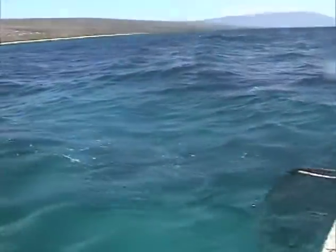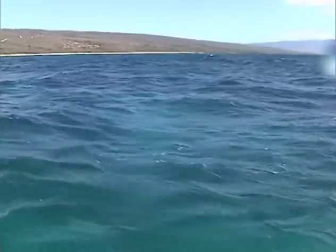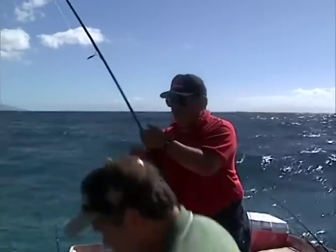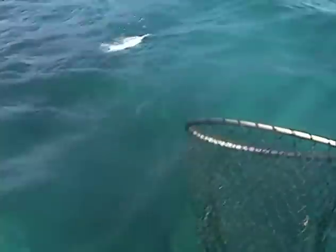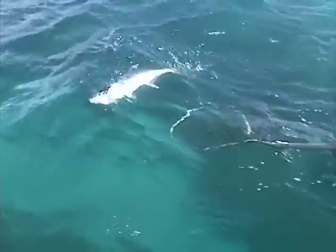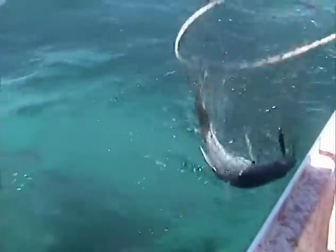Hang on. I'm a gentleman fisherman. Thank you, Mike. Yeah, gentleman fisherman. For that kind bulldog. Here we go. Right there. Kohala, coming up. Coming up the surface. All right, Mike. Coming in gently, gently. Easy. Gently.